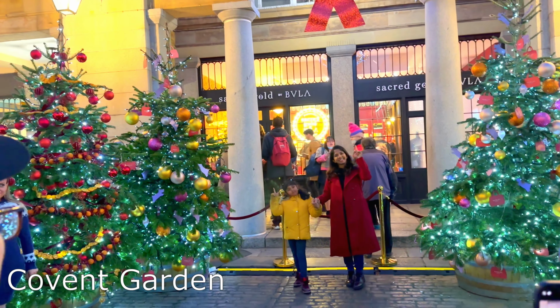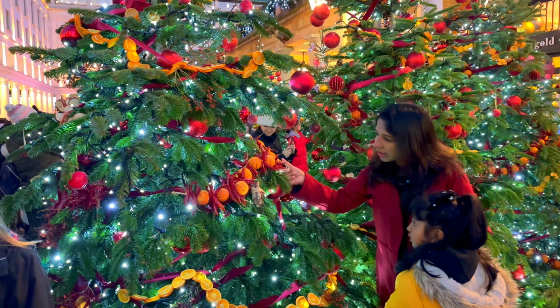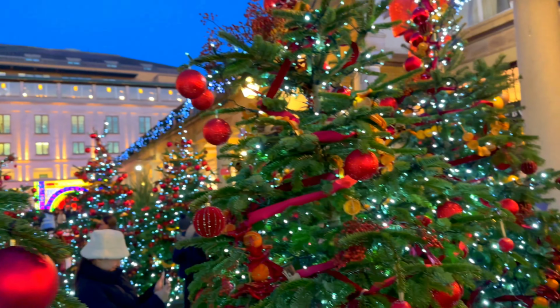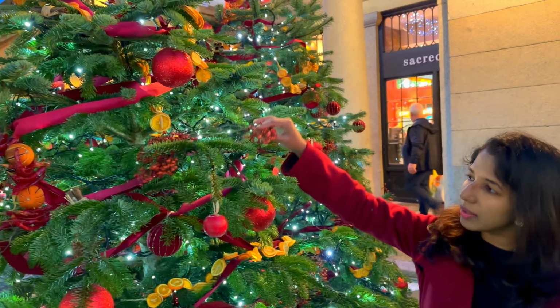Our very first location is Covent Garden. This is one of the most sought-after locations during Christmas. The beautiful Christmas trees here are decorated with dried red chilies, dried oranges, dried apples, and cinnamon sticks that give a very vintage and festive look. You can also get to see a lot of street performances here.